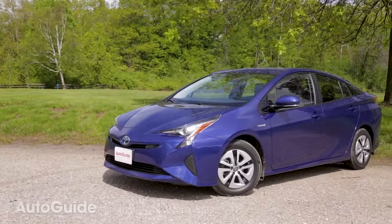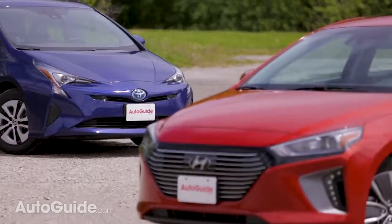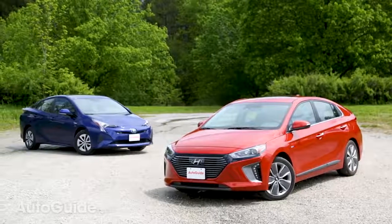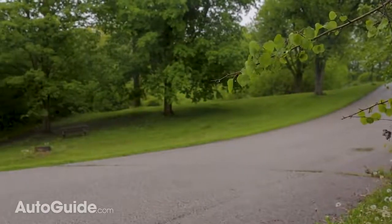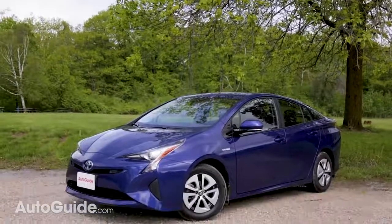Not to dwell on styling too much here because I know it's so subjective, but when you park the Prius and Ioniq next to each other, you can definitely tell that they're cut from the same cloth. They have those same sort of quirky characteristics that are indicative of a hybrid car, though it's definitely pretty obvious that the Prius is just a little bit weird.